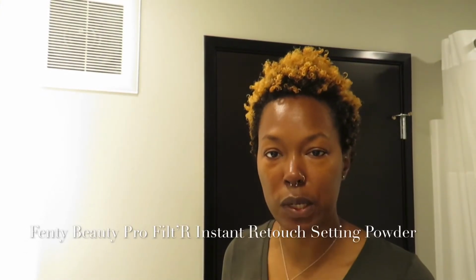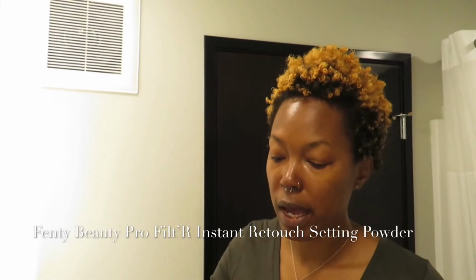Okay, and now that we have our primer on, I am going to apply a bit of reinforcement before we begin adding our foundation. Today I will be using, by Fenty Beauty, their Pro Instant Retouch Finishing Powder, in the shade Nutmeg. I'm just going to apply with a beauty sponge and lay it down in the areas that are prone to oil breakthrough.